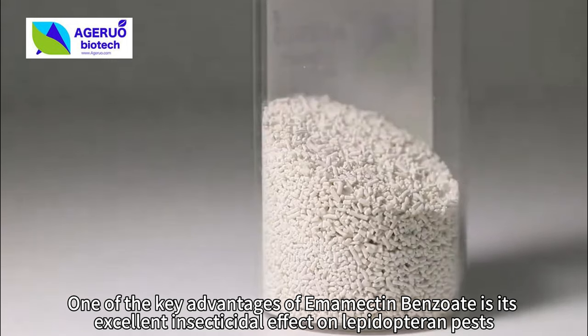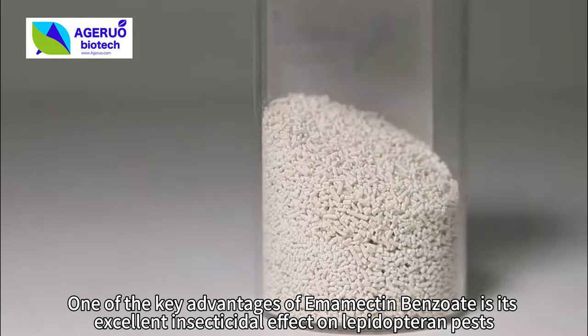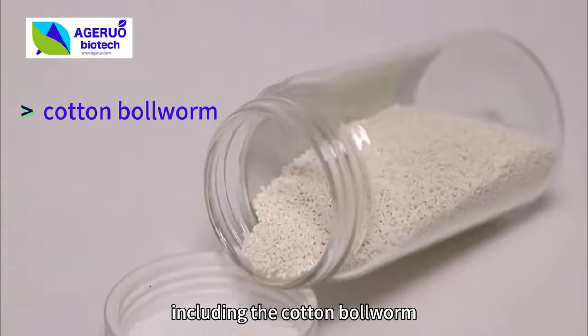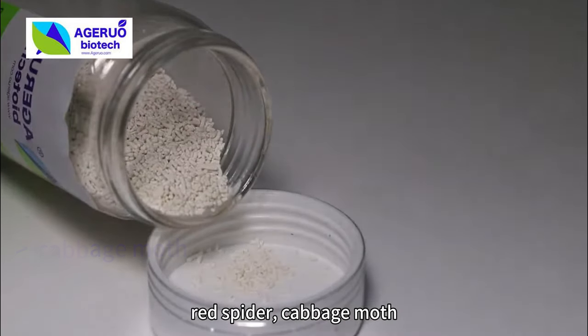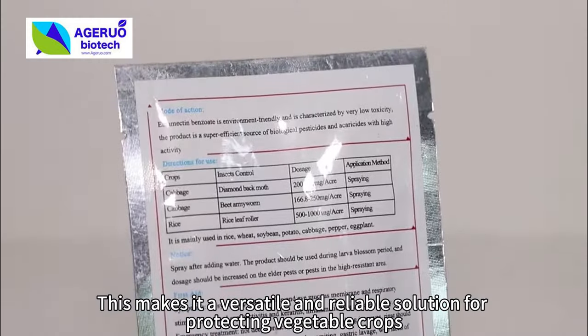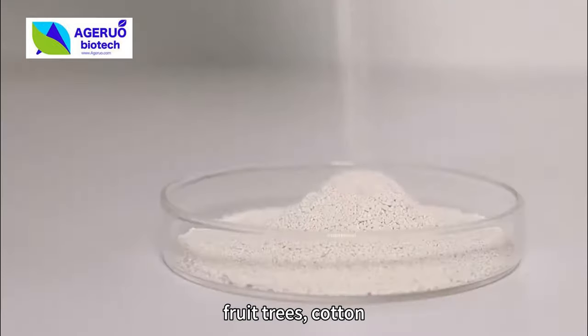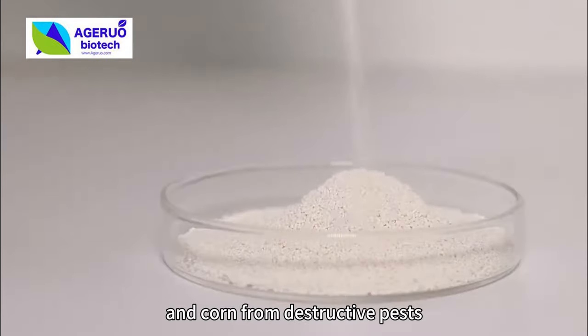One of the key advantages of Emamectin Benzoate is its excellent insecticidal effect on lepidopteran pests, including the cotton bollworm, red spider, cabbage moth, and diamondback moth. This makes it a versatile and reliable solution for protecting vegetable crops, fruit trees, cotton, and corn from destructive pests.